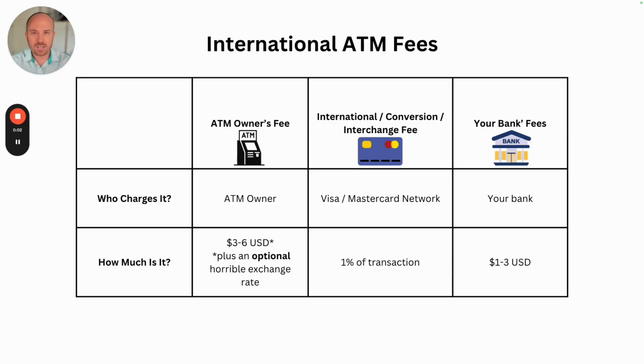I think a lot of people here don't understand how these fees work and that, in fact, that large one is optional. You can just say no, thank you. So I put together the following training to show you how to never pay the exchange fees and also how to get the usage fee refunded to you. Check it out.